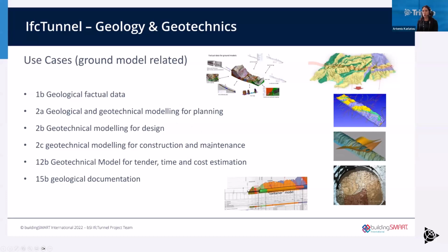And actually, this is the one that is most important for us, because it includes topics such as phase logs and small-scale models with structures. And then we also have the spatial requirements for models for tenders and prognoses and geological documentation. And of course, all these overlap, especially in the beginning, before we start putting things into chapters.